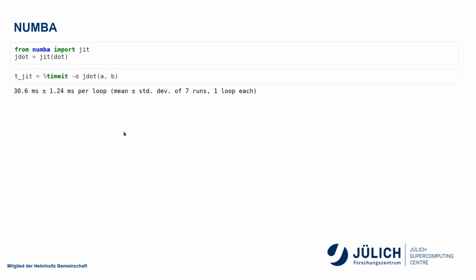Luckily, it's not. One way to get faster is Numba, and we'll show you more about Numba later. Don't worry about the details right now. Numba, in short, does a compilation of your Python code into machine code using this simple JIT operator. So we take exactly the same function as before and compile it. All right, 30.6 milliseconds. That sounds much better. And it is. We achieve 1.148 gigaflops per second. Quite impressive speed up, huh?